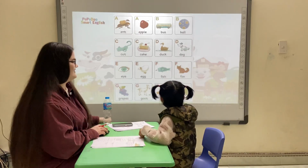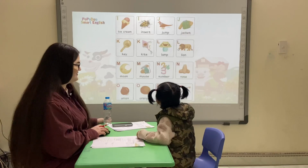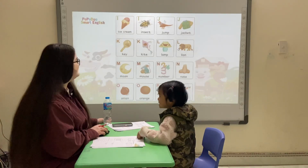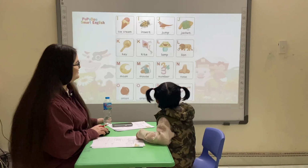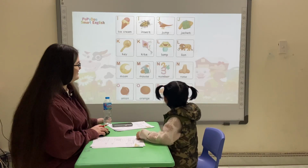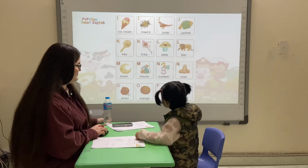It's a hat. It's a home. It's an ice cream. It's an insect. It's a song. It's a jacket. It's key. It's a cat. It's a lamp. It's a lion, it's a moon, it's a mouse, it's a number, it's a nose.